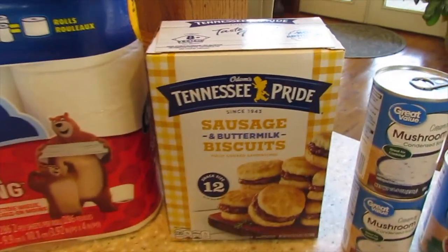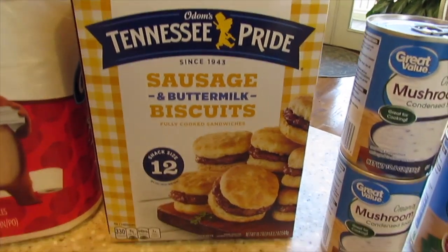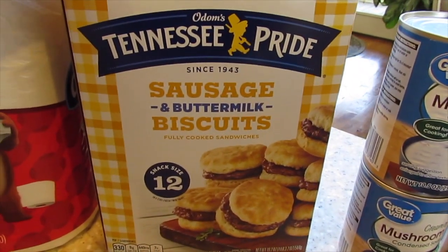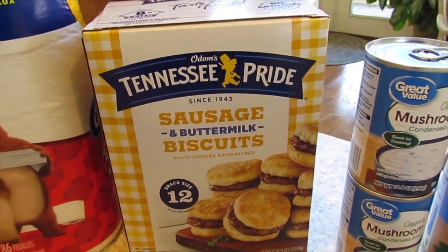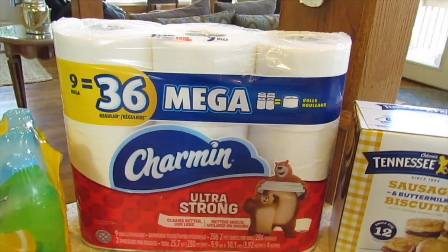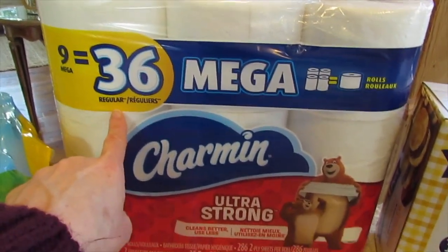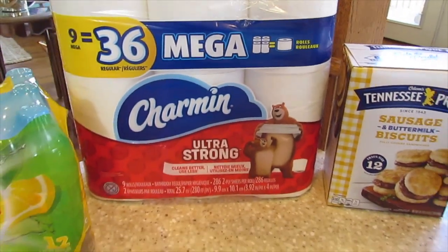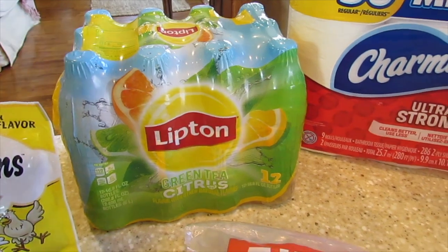And then I got some breakfast sandwiches for the hubby. This is the sausage and buttermilk biscuits. These are just an easy breakfast that I like to pick up sometimes. You just stick them in the microwave and they're ready to go. Now on over to the toilet paper. Picked up some Charmin. 9 mega rolls, 36 regular rolls. Got some green tea for the hubby. He likes to take these in his lunch box.